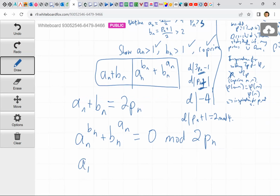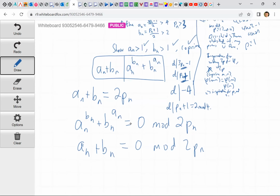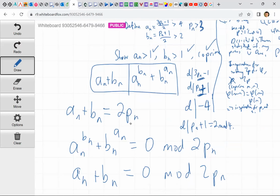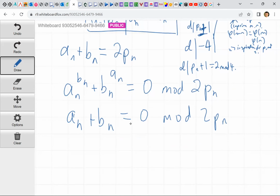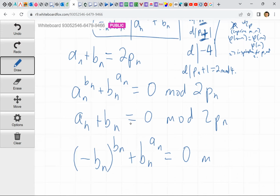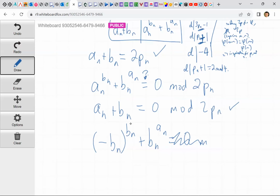Yes, we also have An equals 0 mod n. So An, I'm going to have and then subtract that. So we got minus Bn. The Bn plus Bn to the An equals 0. Yeah, so this is something we want to show, and this is something we have as true, yeah? So I guess we don't necessarily have to have An and Bn equal this, right?